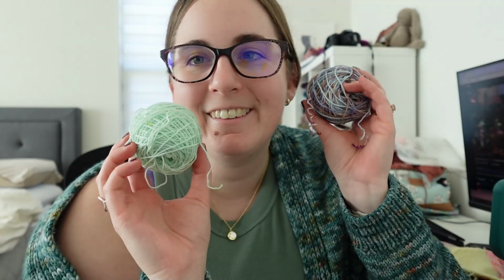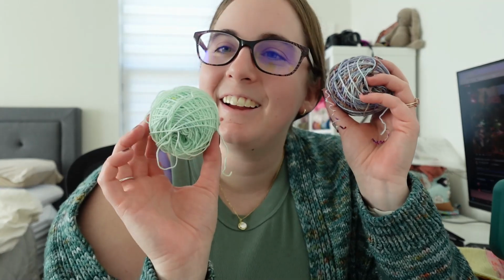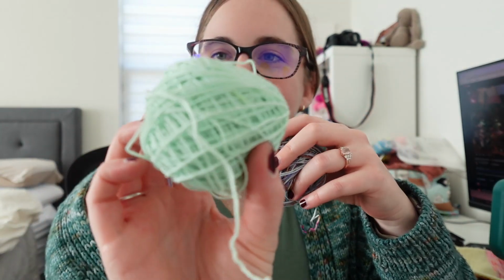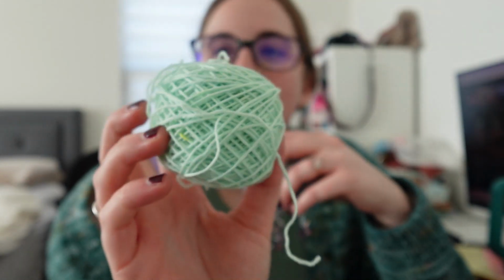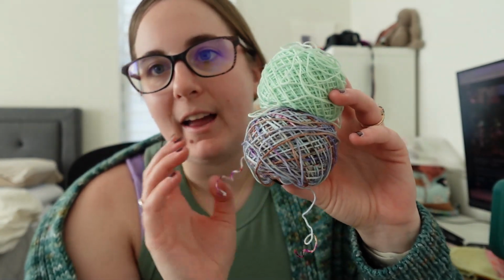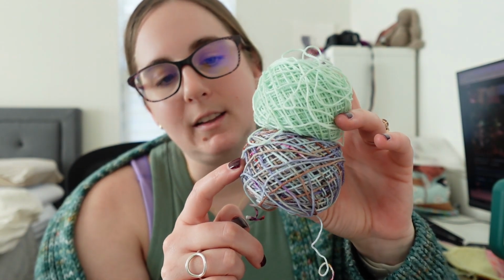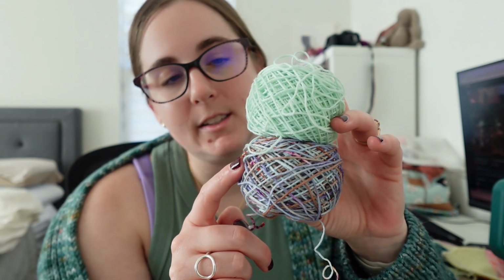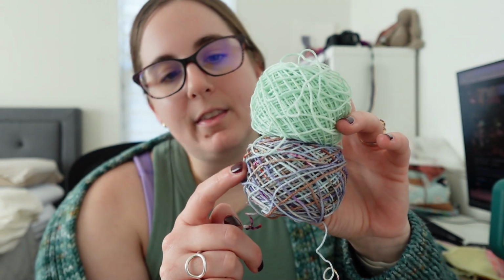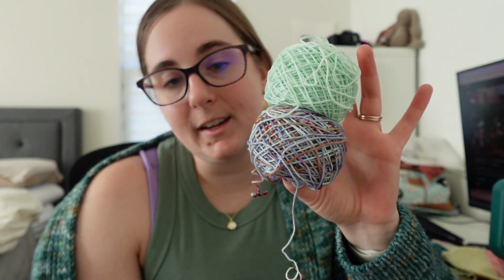We are 100% out of the yellows. Yay! Although there is some yellow speckling going on. But this is definitely like a minty green we've got here, which these go together fairly well. I would say the hedgehog definitely has these lighter blue sections, but I think that's really what pairs the best with this green, and I do think they're gonna look really good together.